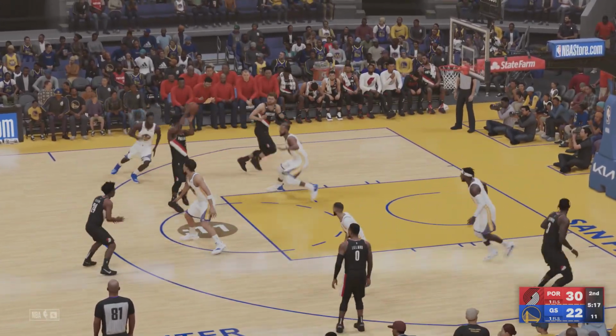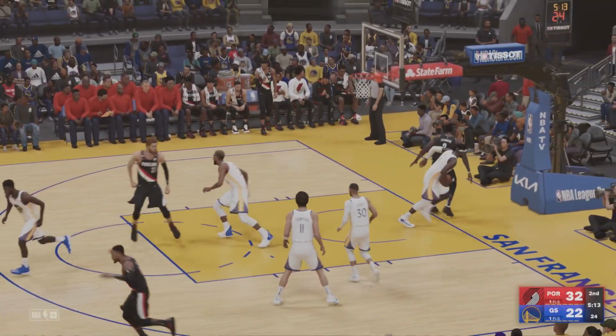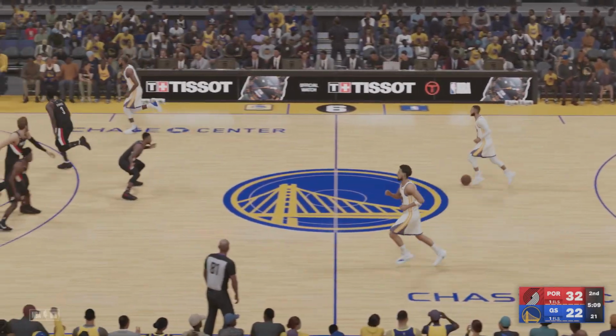Nurkic setting the pick for Butler. Portland moving the ball around. And Drummond throws it down. Nurkic getting more and more comfortable at finding the open men on this team.